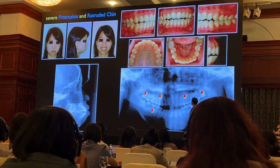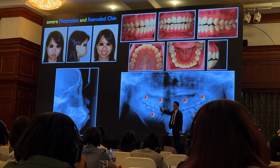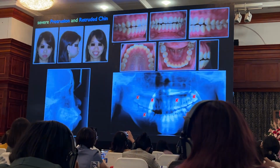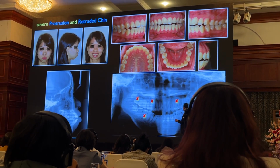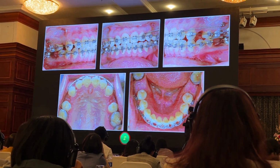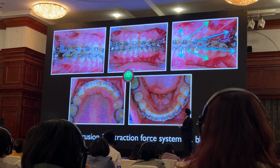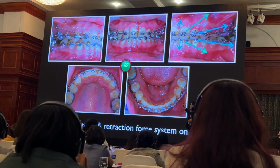As for this lady, actually her pre-treatment condition was pretty bad. And she was an open bite. But here is a badly decayed lower left first molar. So we decided to remove upper 4 and lower 6 plus upper wisdom teeth to close all the spaces for maximal retraction. So no problem, we can retract all the anterior teeth to maximize the profile improvement with the combined intrusion and retraction forces on both arches.